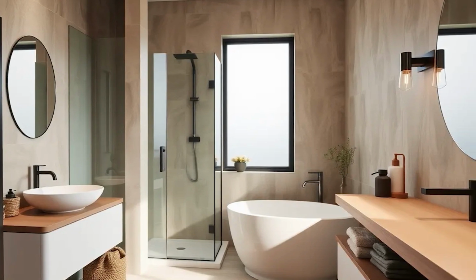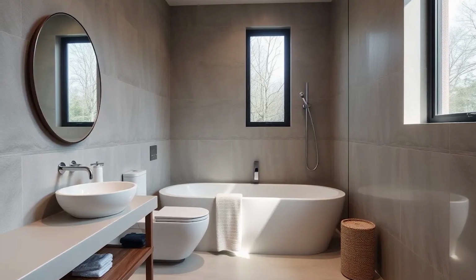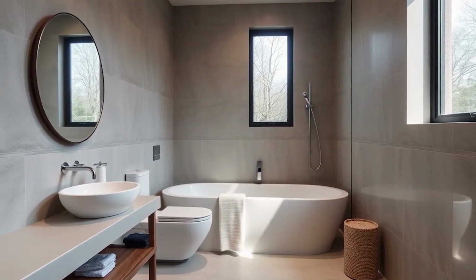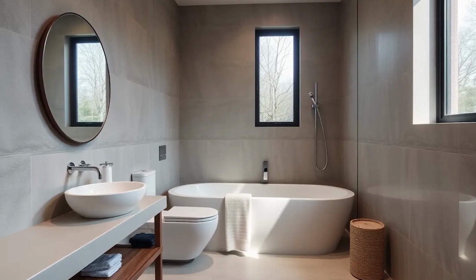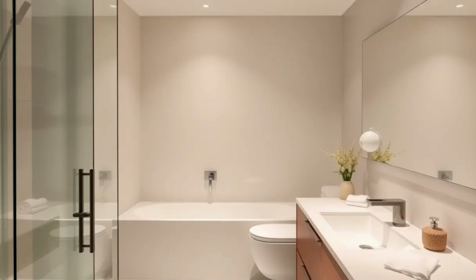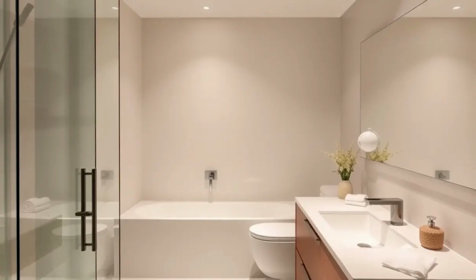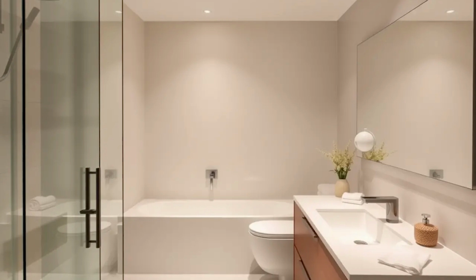The shower or bathtub is often designed with simple, clean lines. Frameless glass enclosures or tiled walk-in showers contribute to the room's openness, while built-in shelves or niches offer convenient storage for toiletries without adding bulk. For bathtubs, freestanding or integrated design is often preferred to maintain a minimalist aesthetic.